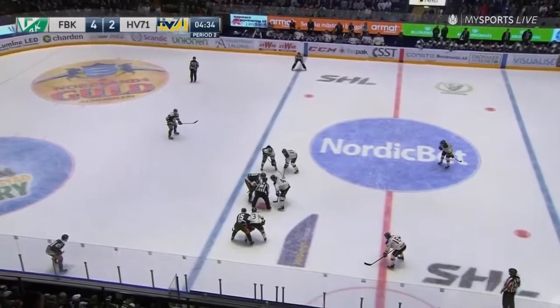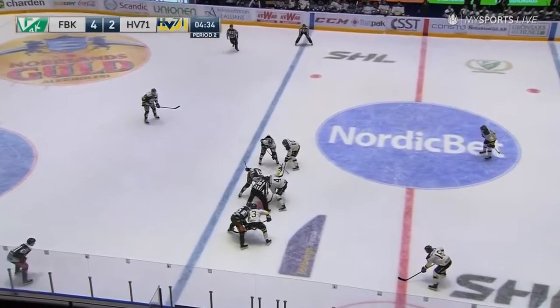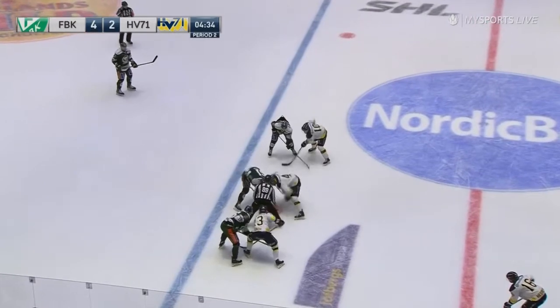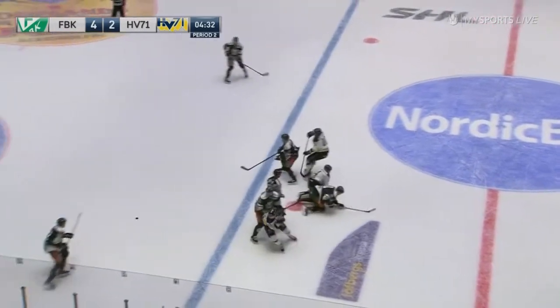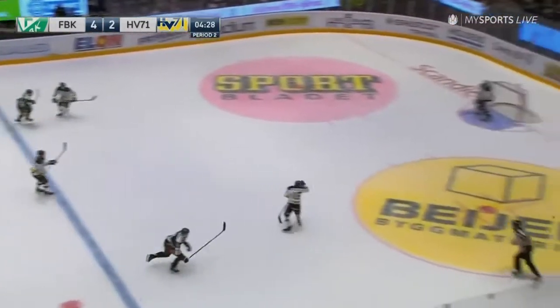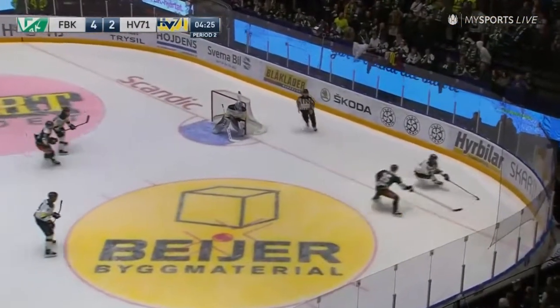Off in the neutral ice now. Max Warren lining up against Johan Rhino. Rhino able to win this one back to Lundstrom, who throws it to his defensive partner as this one is sent up the ice.